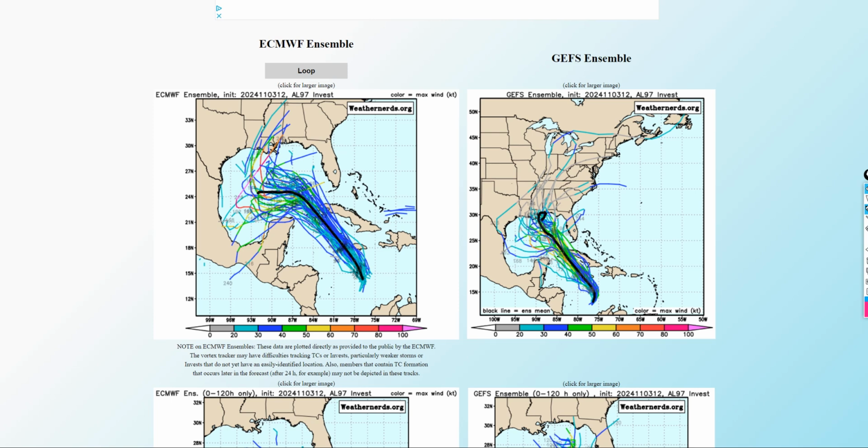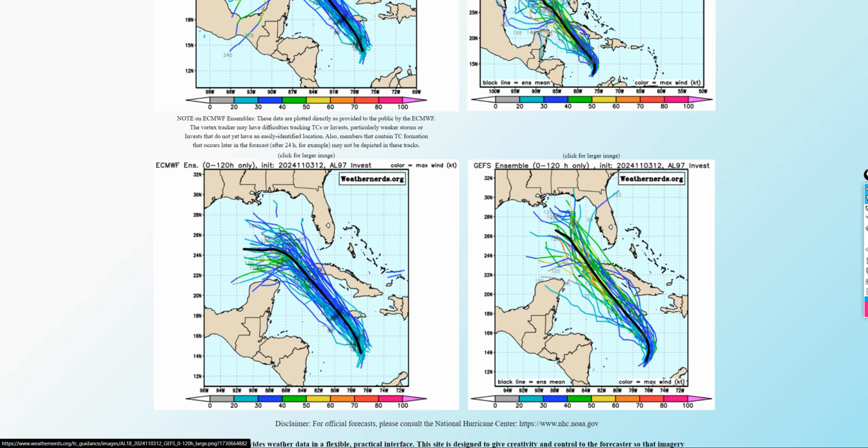GFS doesn't really show that. It shows a more straight shot into the Gulf, hitting that wind shear and then almost uniformly weakening quite a bit as it approaches. So those are the two kind of outlying scenarios. I think this looks a lot better for the Florida Peninsula, although this will bring you some rain. And then for everybody else, it's just going to kind of be a wait and see.